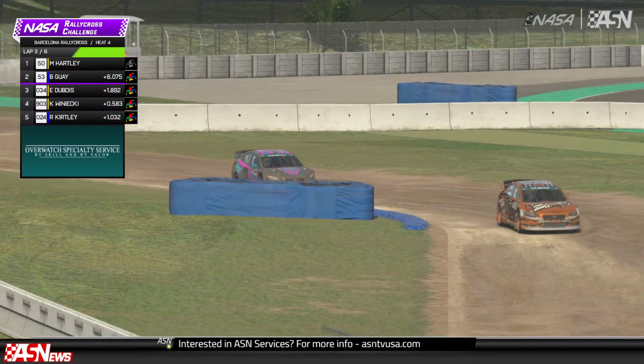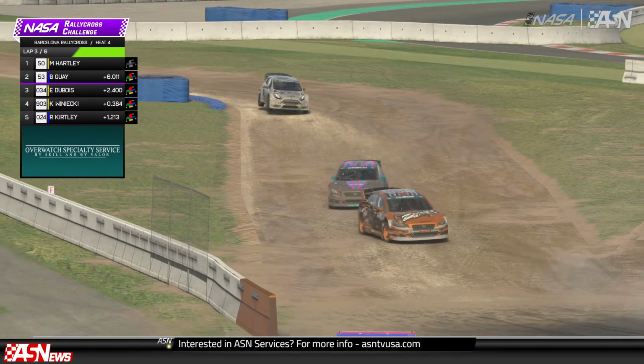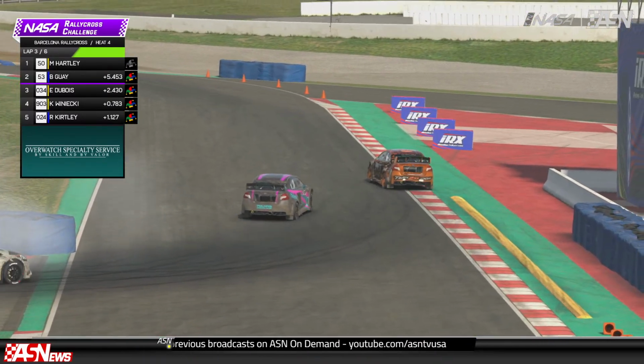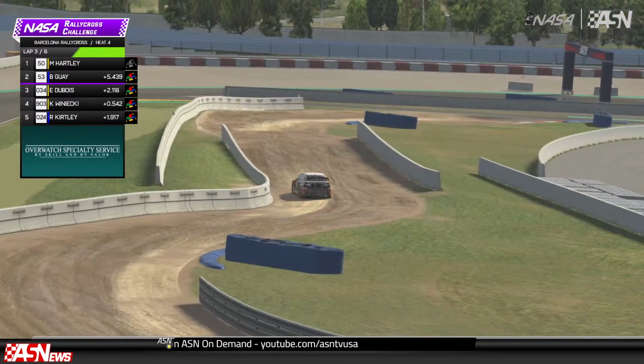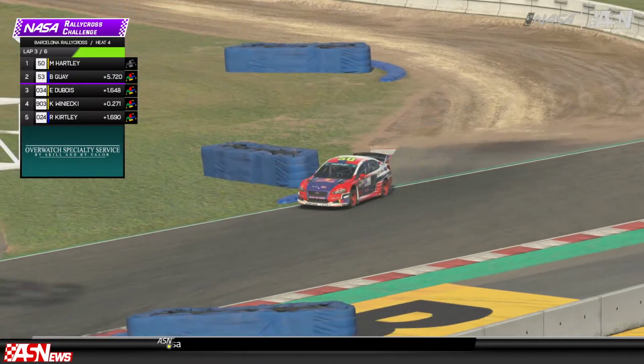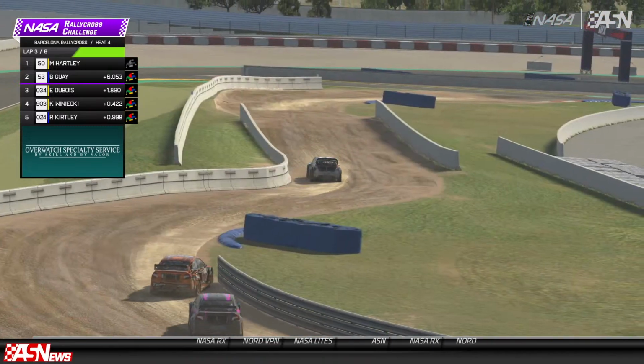Wienecke and Dubois, this is going to be a good battle, remember, for the best of the rest spot, best gridding for the semifinal. And if I'm Hartley, I joker immediately, even though you've got a decent gap on Gay in the 53. Coming across flags for the Australian in car number 50. Trying to join his teammate in the feature race.